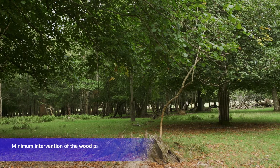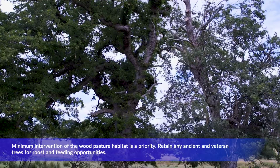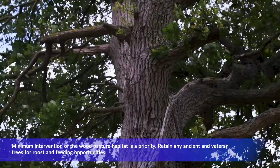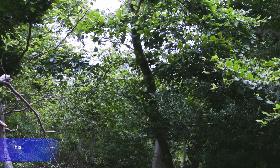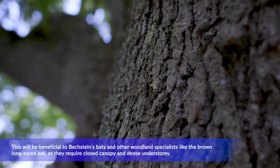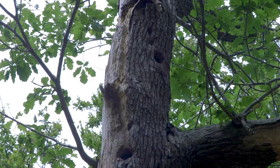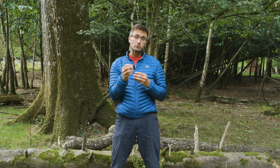When managing for bats, minimum intervention should always be a priority. Retain any ancient and veteran trees for roosts and feeding opportunities, along with areas of dense understory and closed canopy for foraging. Clearly mark and protect any trees that contain confirmed bat roosts and avoid work around confirmed roosts to limit disturbance. March, April and September, October are the least vulnerable time for bats.